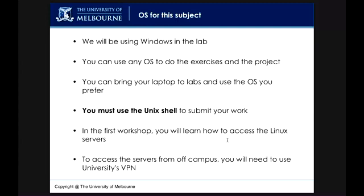The key is that you must use the Linux shell or Unix shell to submit your work. If you can't log on to the server, either Nutmeg or Dying Fox, they're both the same storage, so it doesn't matter which one you connect to, they're exactly the same. If you can't log on to that, then you can't submit your work. If you can't submit your work, we can't mark your work. So it's important that you get that set up in the first instance.